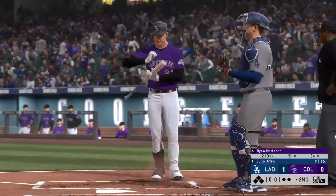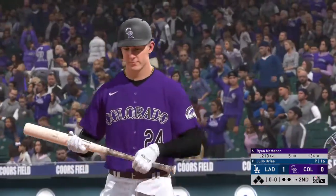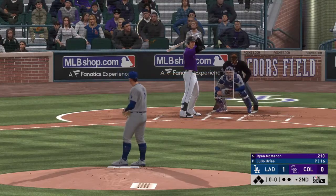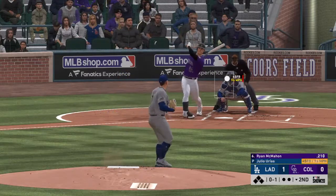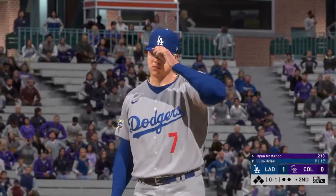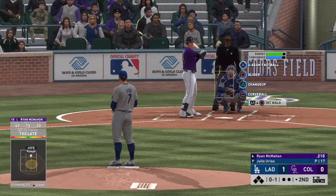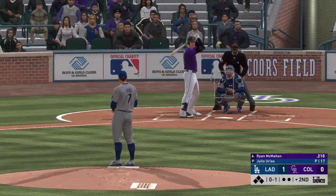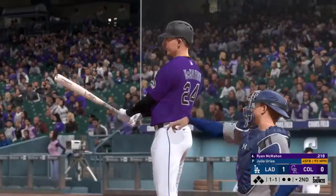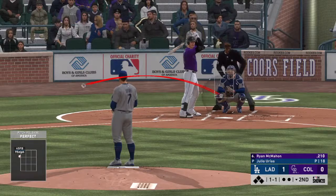And here comes the first baseman, Ryan McMahon. Now here's the pitch. Swing and a miss, 0-1. Now here it comes. Inside ball. Not a bad spot to miss right there. Much rather have it run inside than out over the plate where the hitter can do a lot of damage.